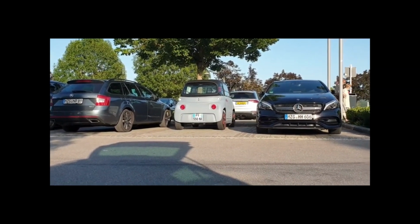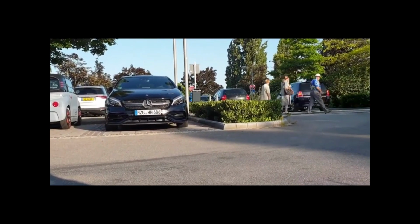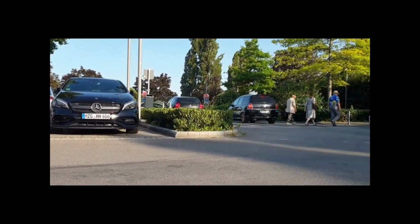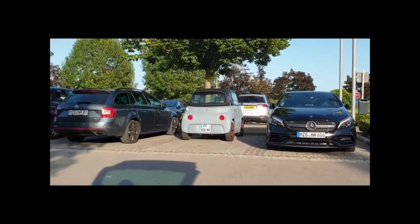Speaking of things that are different, remember we were talking about those doors? Oh, how could I forget those doors? Those suicide doors. Yeah, the suicide doors. Not every day you see a car with doors like that. Okay, but there's got to be a reason for it. It can't just be shock value, right?